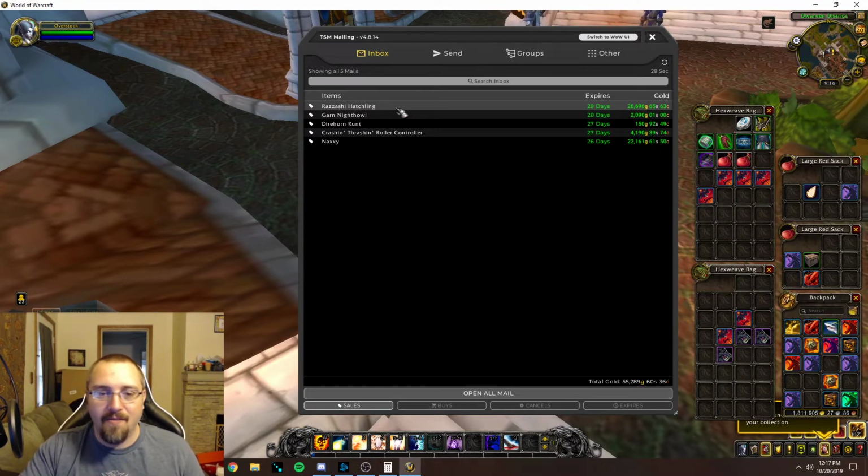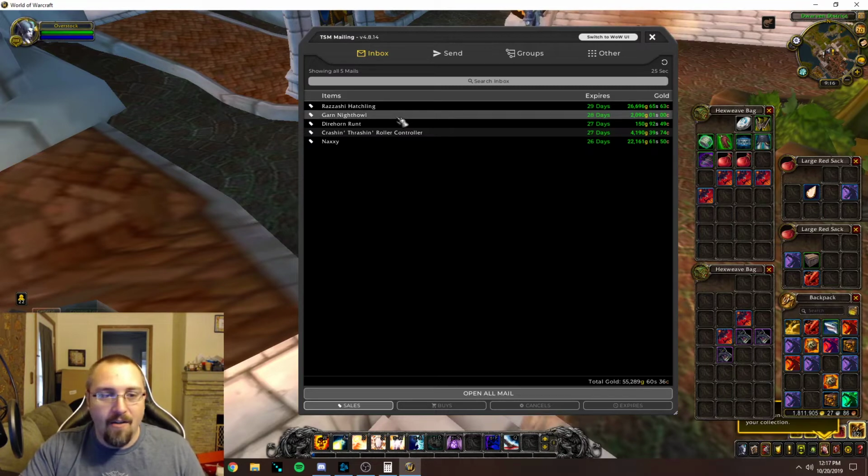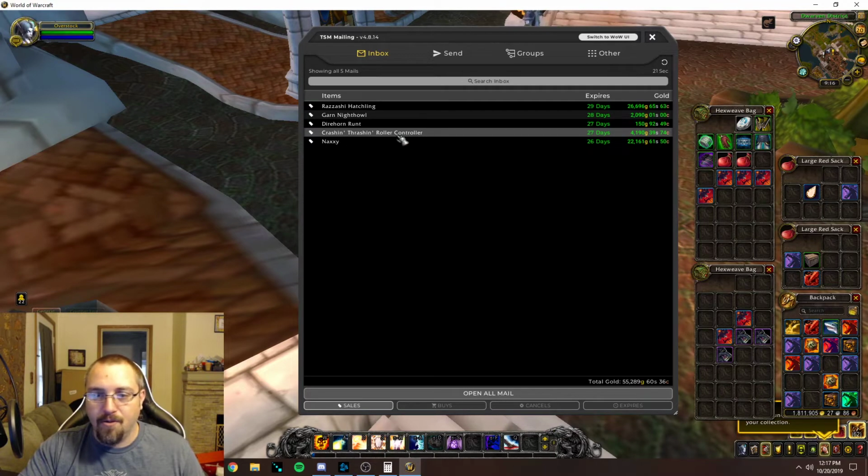That comes from the STV farm. Sold a Garn Night Howl for over 2,000 gold, pretty good value there. Crash and Thrash and Roller Controller, which comes from the Wad Rares farm, over 4,000 gold there.